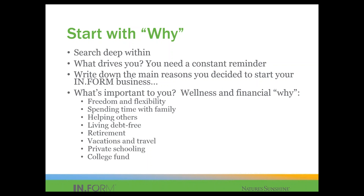And there are some ideas here. There are your wellness whys, but there's also your financial why. Why are you doing an IN.FORM business? Why have you been involved with Nature Sunshine and IN.FORM in terms of a financial opportunity? Is it for freedom and flexibility? Is it because you want to spend more time with family? Is it because you want to help others, living debt-free? Is it retirement, vacations, and travel?